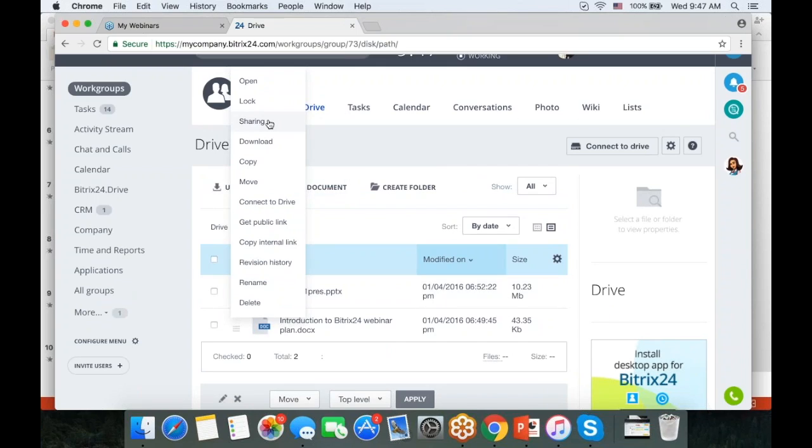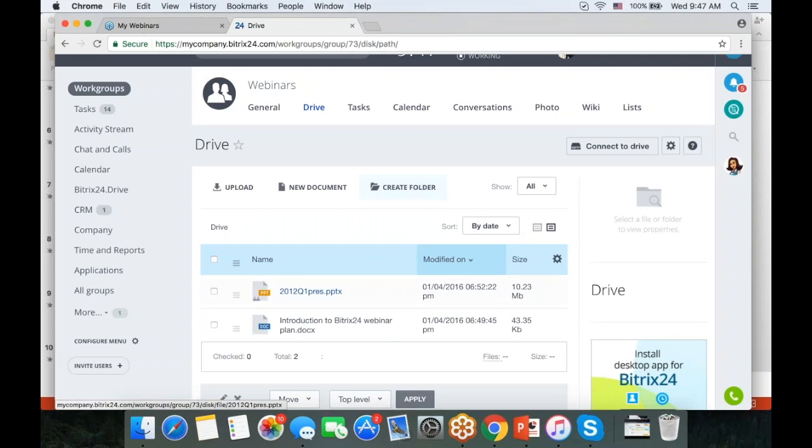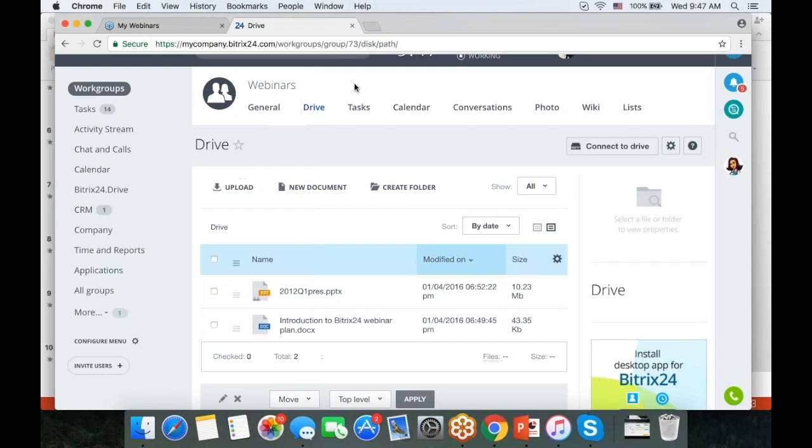If you want to share access with a person who is outside this project, you can do that. You can create public download links, much like you do with Dropbox. You can lock documents if you don't want anyone else messing around with the documents while you're editing. And you can see revision history for each document. By the way, the document locking option is available starting with the Bitrix24 standard plan as well.